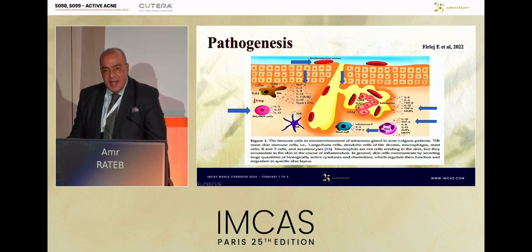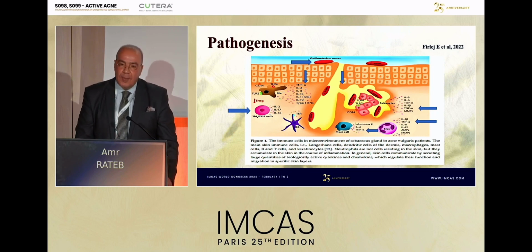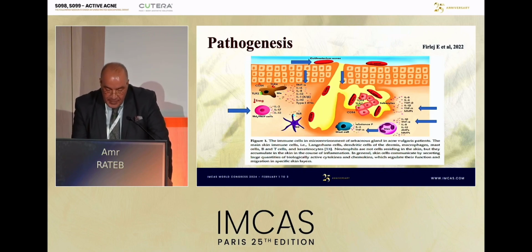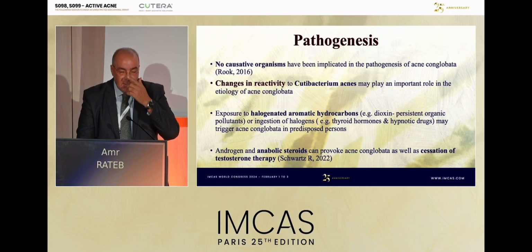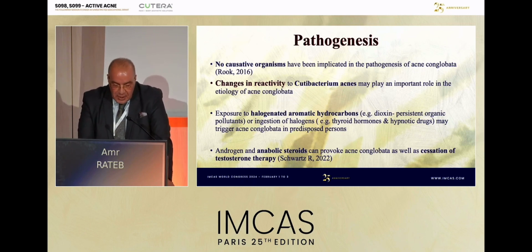In severe acne, which is here a synonym for acne conglobata, the tumor necrosis factor alpha and the T helper 17 have the upper hand in the inflammatory process. And what about the Cutibacterium acnes? Check that with the latest edition of Rook. The news is going to be released, inshallah, by the end of this month. Rook textbook of dermatology: no causative organisms have been implicated in the pathogenesis of acne conglobata.